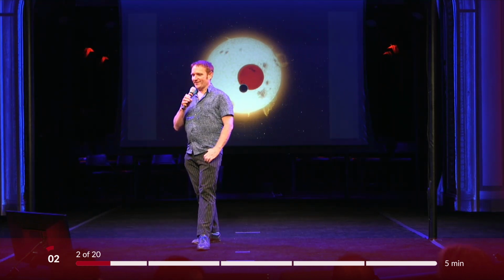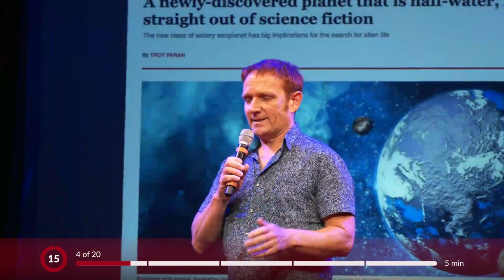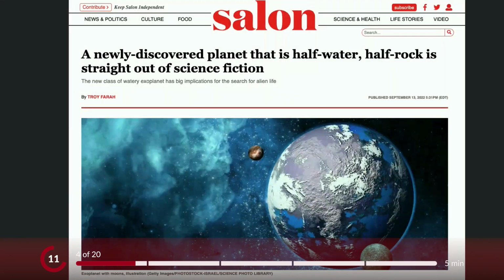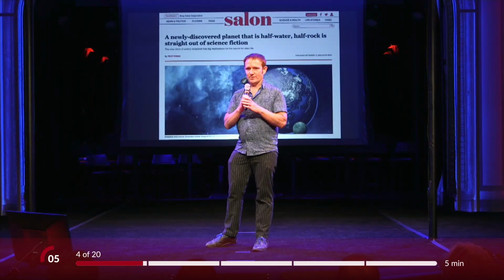This exoplanet here is a rendition of TRAPPIST-1F, which is only 39 light years away, and is tidally locked, meaning that it gets really hot on one side from the sun and gets icy and cold on the other side. And you've probably seen headlines such as this, which talk about new discoveries of exoplanets. And in this rendition here, you see something that is very specific, an Earth-like planet with 2 moons.